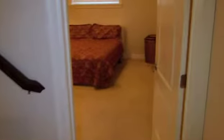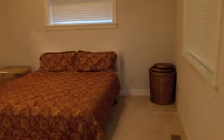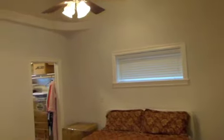Let's head to the master bedroom just off the kitchen. On our way, we see the laundry room and access to the second floor. The master bedroom is large with carpet, has a ceiling fan, and plenty of storage in the walk-in closet.